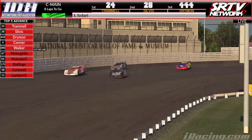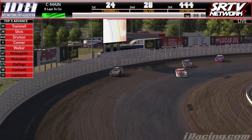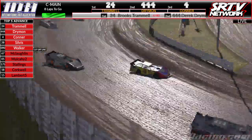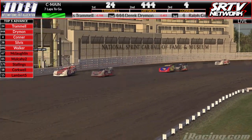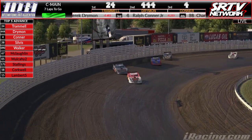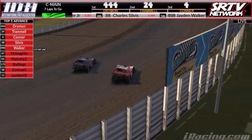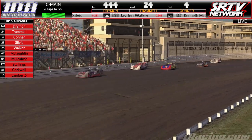Now they're all favoring this top groove, and if you let off throttle just a little bit, you'll lose a little bit. Look at this. Oh, Charles Silvas up on the berm tries to throw a slider on the Moseley Designs number 24, but he couldn't get it done. Gets into the wall just a little bit, but now the 444 is pressuring Brooks. Drymon up on the high side, way up on that cushion, up in that slick stuff. It's a little slicker up there, ain't it? It is, but as they get to running each lap they go through there, it'll flatten out.